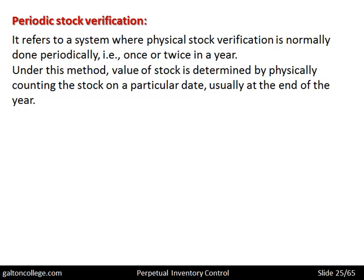There should be a logic in the date selected, of course, and sometimes it's done when perhaps the stores are quiet. There's not a lot of activity within the store, and the staff are then turned over to checking stock to see what's available and checking the veracity of the stock records to see if they're accurate.